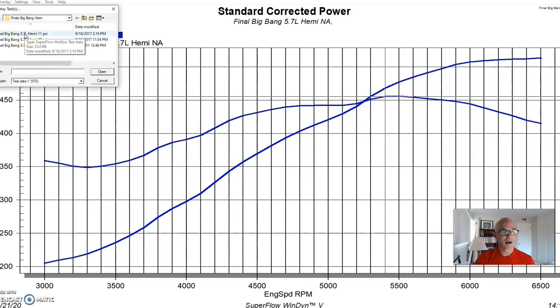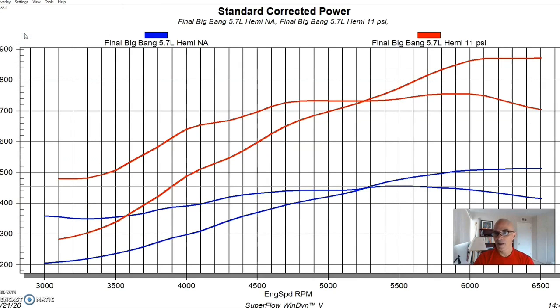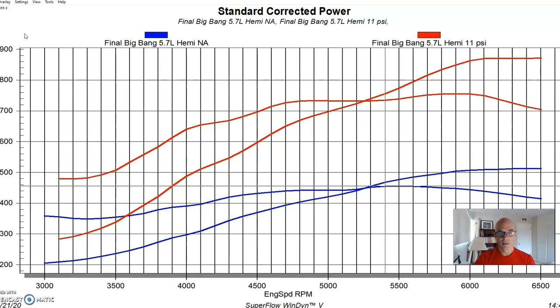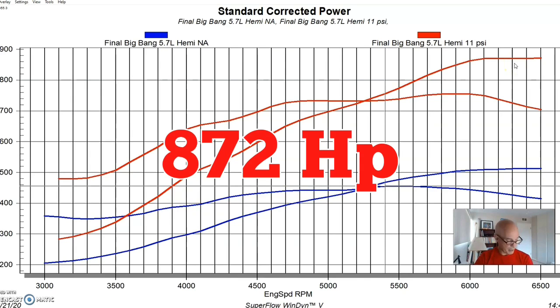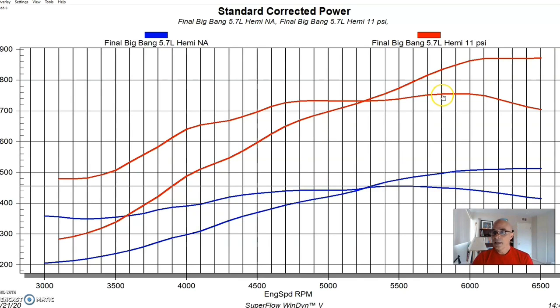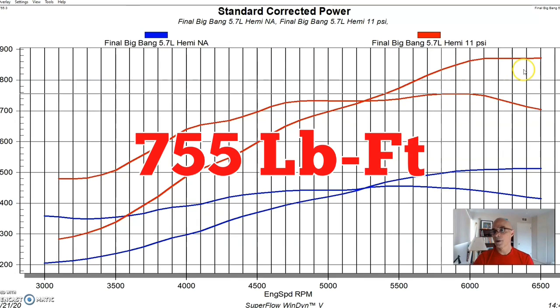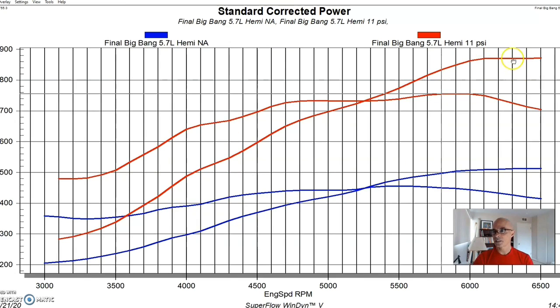But let's take a look and see what happened when we ran our turbo. First, we obviously ran it at various different boost levels, and I ran this with a mechanical, basically a bleed valve boost controller, not an electronic controller. But here's what happened when we added 10.4 pounds of boost. The power output jumped to 872 horsepower. And peak torque out here was 755 foot-pounds of torque.